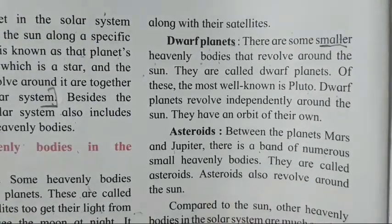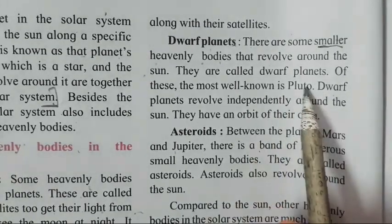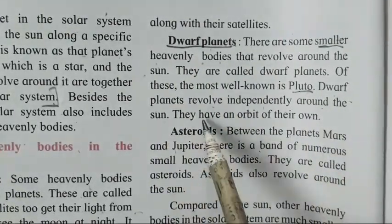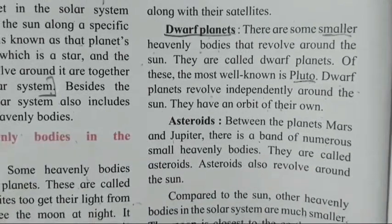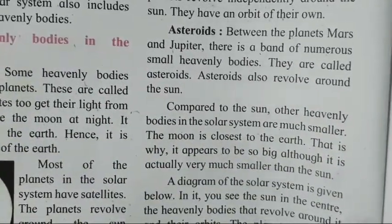So in fill in the blanks, the teacher might ask you which is the dwarf planet. So you all should know it is Pluto. Dwarf planet, Pluto. Dwarf planets revolve independently around the sun. They have an orbit of their own. As I said, every planet has its own orbit, and it never leaves that orbit. It does not jump from one orbit to another.